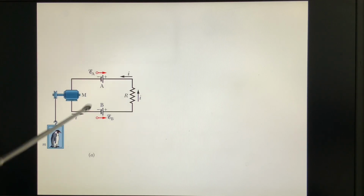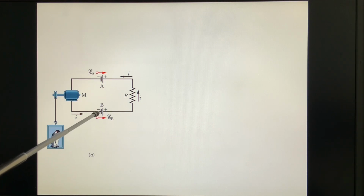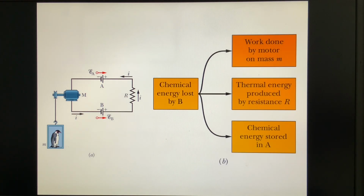Look at this, okay? This is a battery. This is a battery connected in the opposite direction. This is positive, negative. This is positive, negative, okay? What's happening? The chemical energy lost in this battery can be work done by the motor, making the motor lift a mass M, and can be thermal energy produced by resistance, and can be transferred to chemical energy stored in battery A.